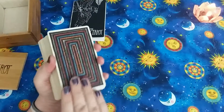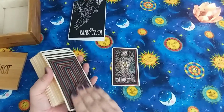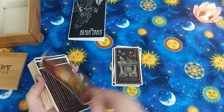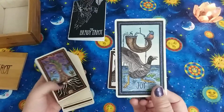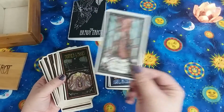These are the backs. This has that sort of rose petal, rubbery, almost feeling matte finish that is heaven to touch. I love the feel of these cards. I love the cardstock, it's really, really nice. I adore the artwork. I find that this is a very balanced, nature-based deck. I find it really easy to read. I love the keywords.